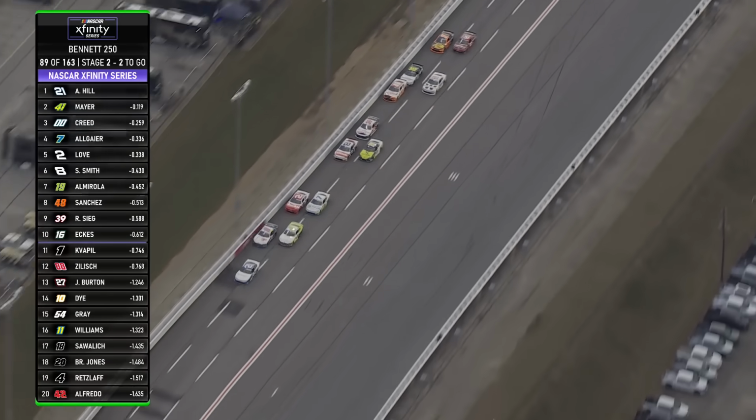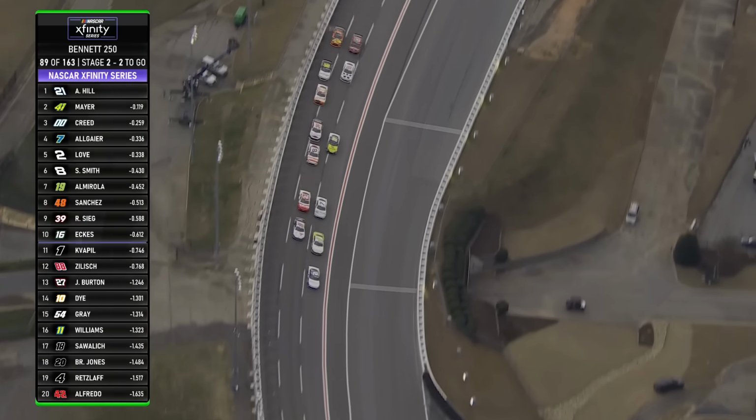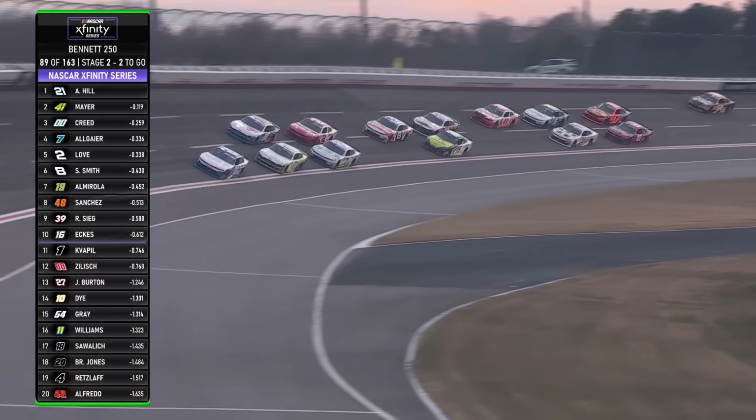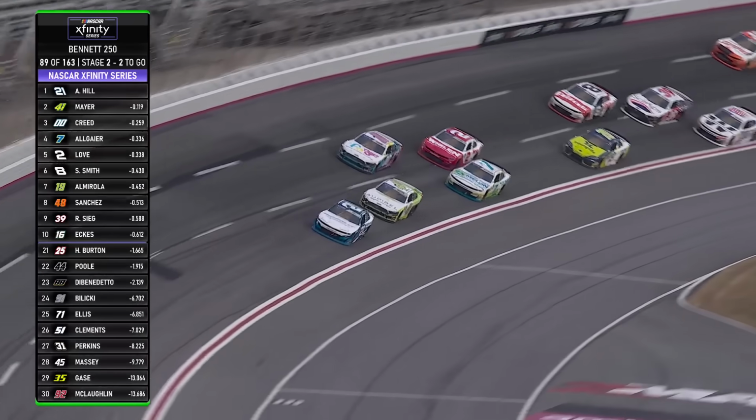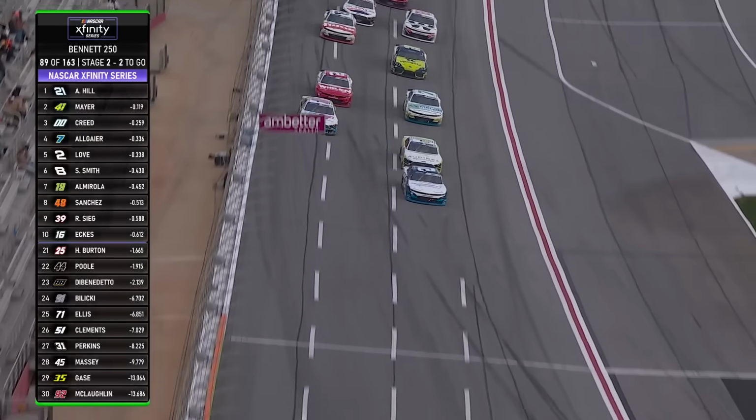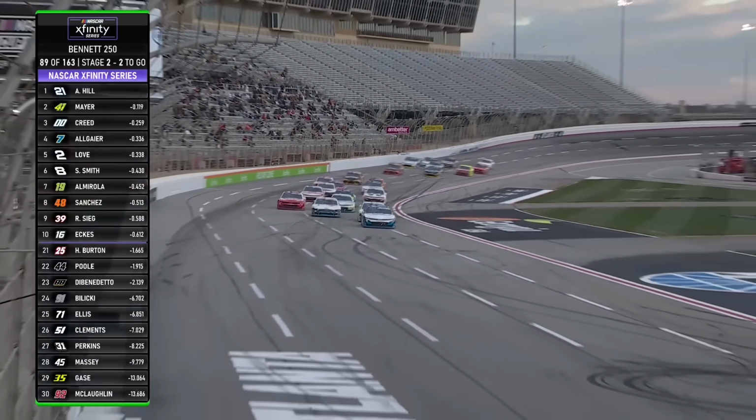Oh, and Eckes is all into the back of Nick Sanchez at the top of your screen there. Was bumping him off at two again. I don't think he appreciated that block that he put on him off of turn two the lap before. He let him know, and the 48 was all over the place. As these two at the front are single file, but behind them, they're all over the place.